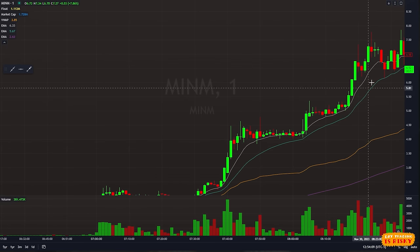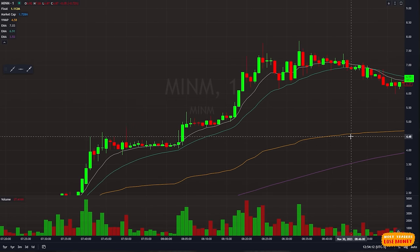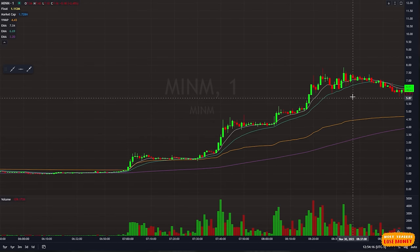And this ended up just continuing to go higher and higher and higher. We got some really solid trades on it today. I was quite pleased with it. So I actively traded it on this whole move up.